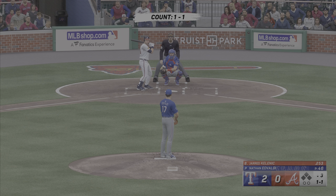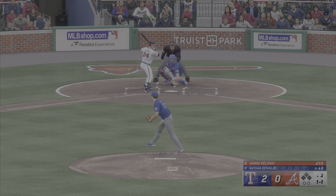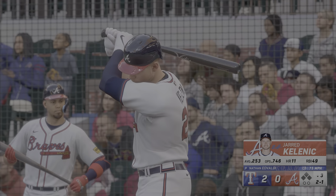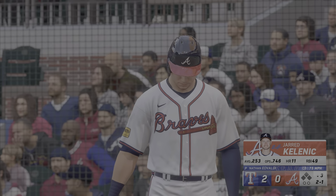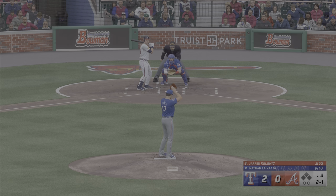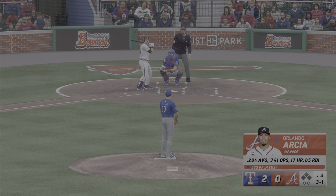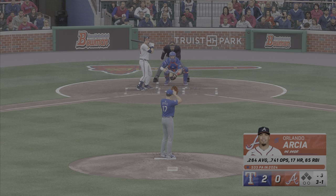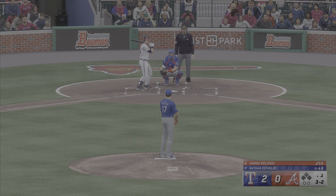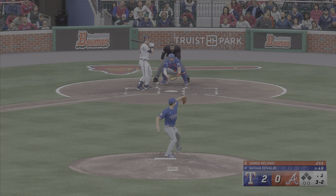And we're back. Bottom of the inning. Here's the left fielder, Jarred Kelenic. Pitches in the dirt. Ball two. And the righty deals. That ball misses, and that's ball three. Three balls, one strike. Right through there for a strike. 3-1 count. Saying to himself, I've got to get a fastball here. Just spins a get-me-over breaking ball.